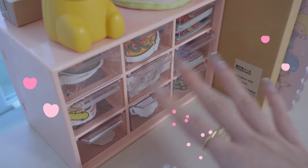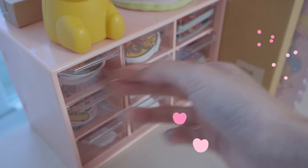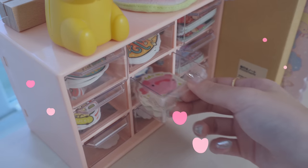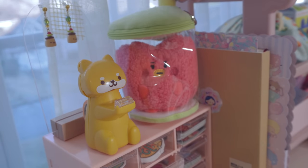So this just helps me stay organized when I pack my sticker orders if they're individual. We have some Flower Cat flame stickers. These are also flame stickers, Gamer Girl stickers, and on and on and on. We just have a bunch of different stickers in here. And on top, we have another tape dispenser, as well as this guy who's super, super cute.